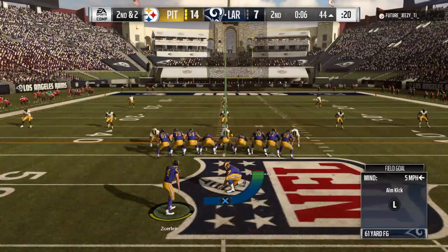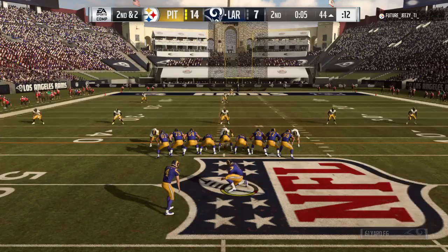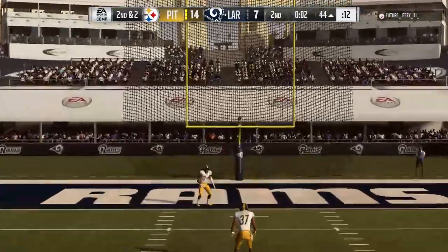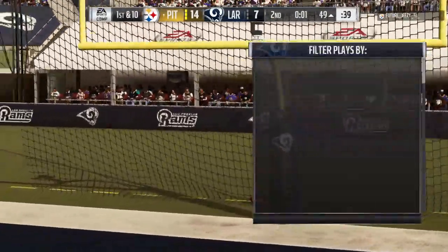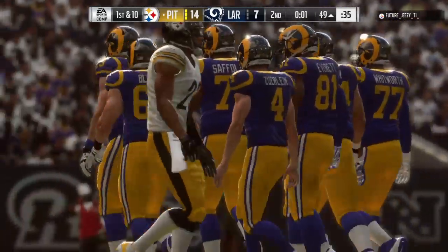On now is the big leg of Greg Zuerlein. He has hit from as far as 61 away in his career. And this will be spotted on the other side of the field. It's a 61-yard attempt. And that one's not going to get there. Not enough juice. An ambitious effort, but it's well short. And this score will stay right where it is.